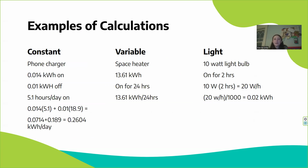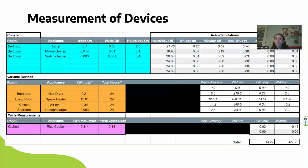For a variable device like the space heater, I recorded it over 24 hours, so it was 13.61 kilowatt hours per 24 hours. If you wanted to determine per hour, you would just take that 13.61 and divide it by 24. Or if you recorded for only an hour, you would multiply it by 24 to see how much it would be per day. And for the light, since it was a 10-watt light bulb, say it was on for 2 hours, I would multiply the 10 watts by the 2 hours to get 20 watt-hours. If I divide that by 1,000, it would be 0.02 kilowatt hours.